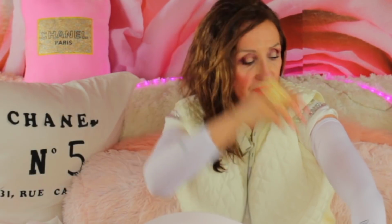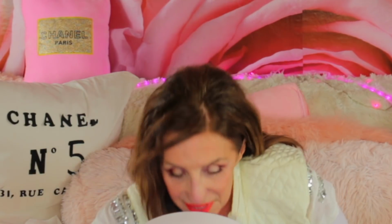Oh, and I'm wearing a vest that I got, I think, in Marshall's. And what's so nice about it, it's got like stretchy knit on the side. And then I'm wearing this t-shirt, which I got in Forever 21. And then I'm wearing my sleeves, because I knew I would be flapping away. But I love this, of course. I love this sparkle. It just adds a little pizzazz.